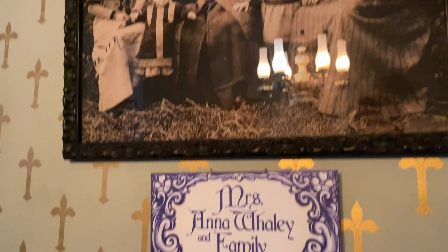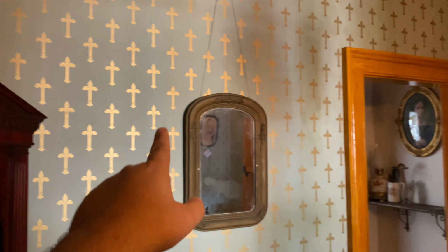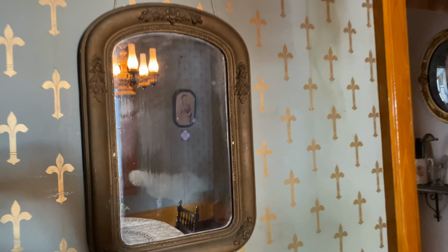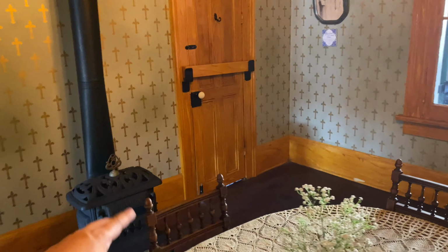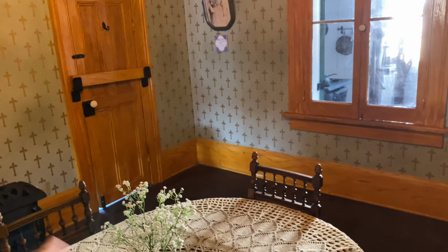Look at these old pictures. Like these real creepy old photos. Pretty neat though. Look at all that. Interesting wallpaper too. There's like this old mirror. Look at that. Really neat though. An old stove, or actually like a house warmer. Stove's in there. What's this?